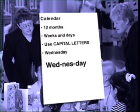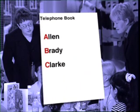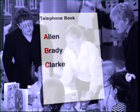The telephone book is organised alphabetically. This means that names beginning with A are followed by names beginning with B, then C, and so on. So a name like Alan goes before Brady, which goes before Clark. It might also help to know that the phone book is also organised in 2 sections, with home telephone numbers at the front and business telephone numbers at the back.